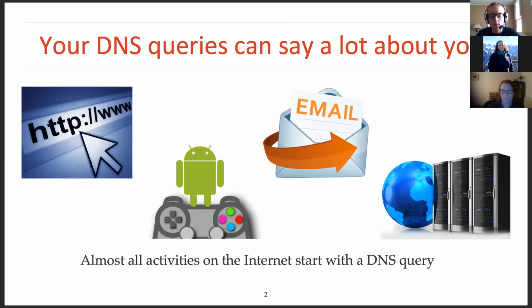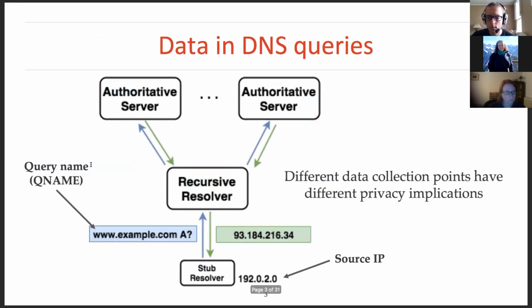The DNS system is the starting point for most activities on the internet. And DNS queries that originate from our devices can say a lot about what we do online, and thus may have privacy implications. The fields in a DNS query that are relevant for privacy issues are query names and the associated type of the query, and the source IP, which is the origin of the query.